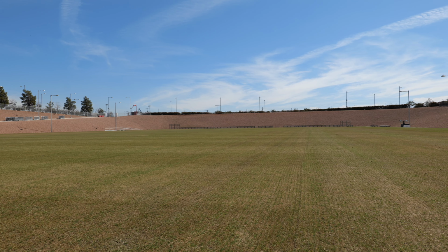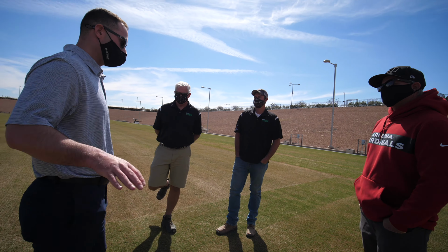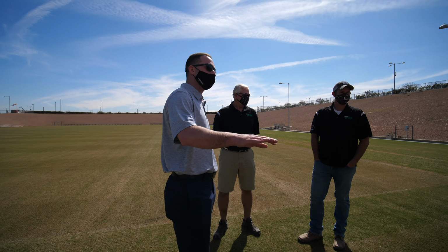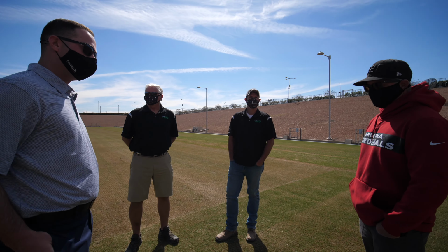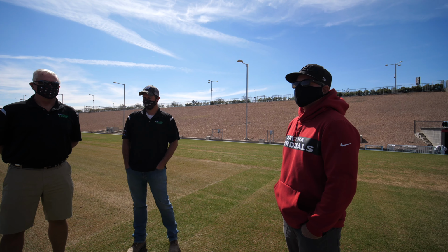What's very unique about this field too is that it's brought outside to be grown and then it's taken back into the stadium. What is the biggest challenge that you face with a retractable field versus the guy who doesn't have to have his field get wheeled off and in and out?